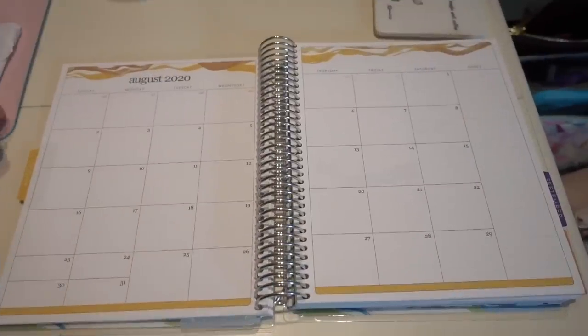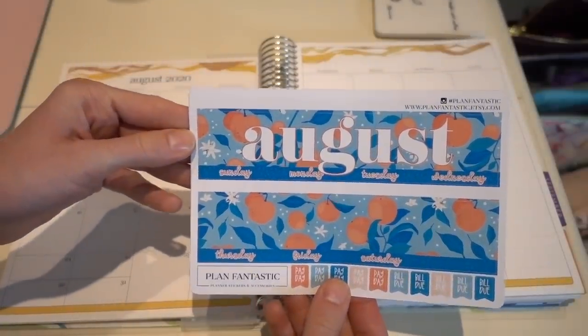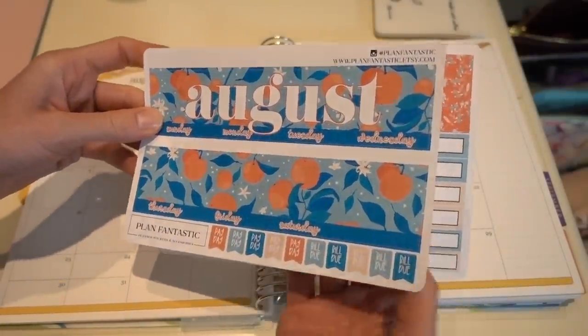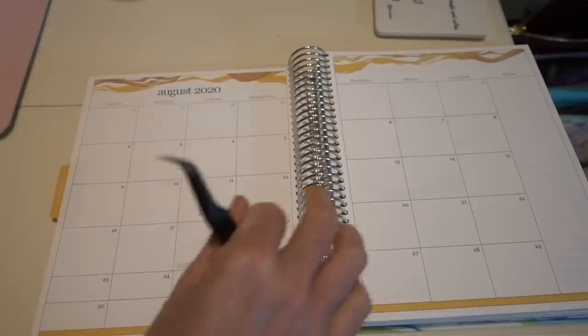So you guys, August is already almost here practically. I'm going to set up my month here in my planner. I have some stickers that I like to put down. I got these stickers from the shop I've been really happy with. It's called Plan Fantastic on Etsy. I highly recommend them if you're into planners. And I just love the monthly kits for the Erin Condren.